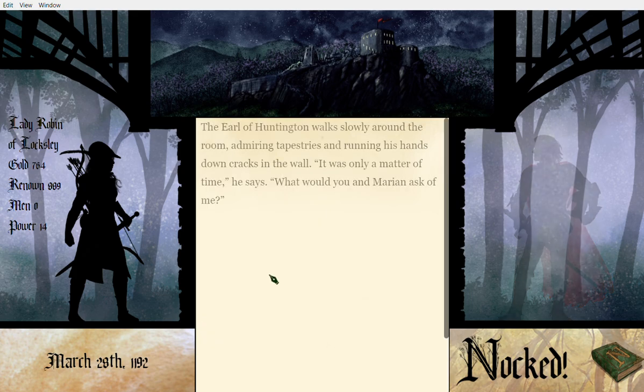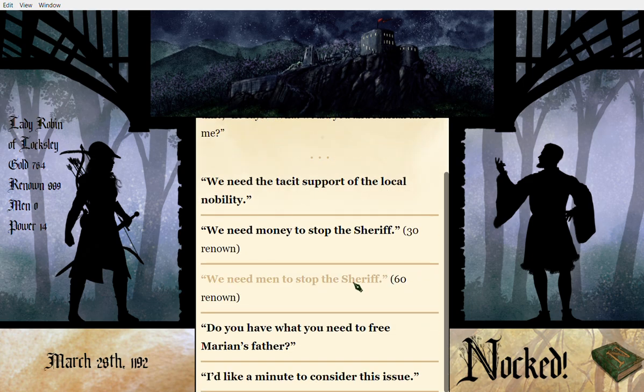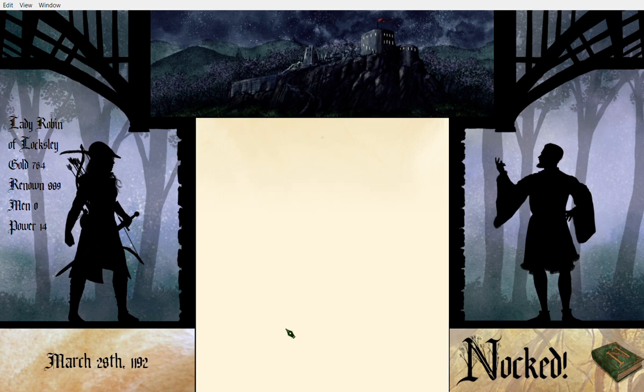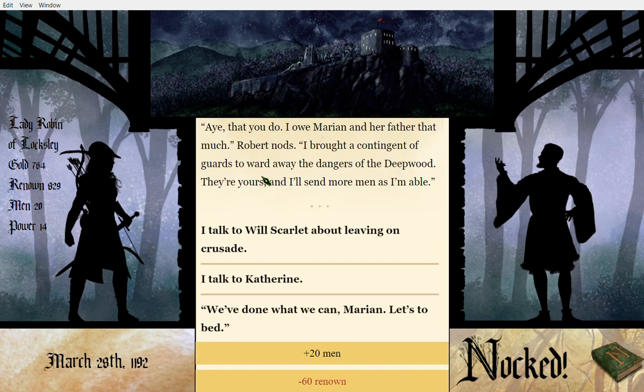The Earl of Huntingdon walks slowly around the room, admiring tapestries and running his hands down cracks in the wall. It was only a matter of time, he says. What would you and Marian ask of me? We need men to stop the sheriff. Do you have what you need to free Marian? With Will Scarlet's goal, I certainly intend to try. Robert looks around. Is there anything else I can do for you? We need men to stop the sheriff? Aye. That you do. I owe Marian and her father that much. Robert nods. I brought a contingent of guards to ward away the dangers of the deep wood. They are yours, and I'll send more men as I am able.